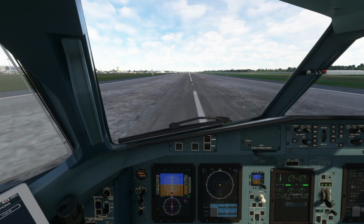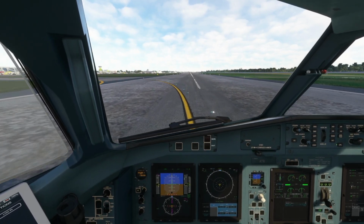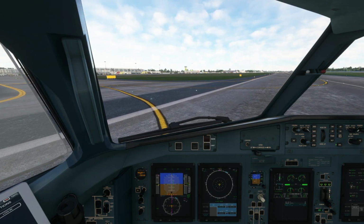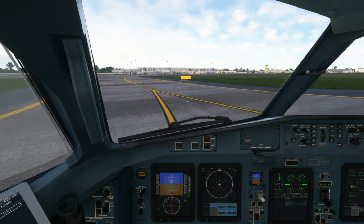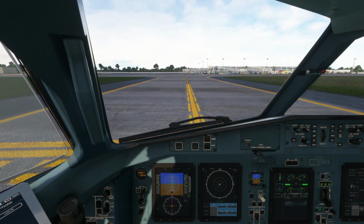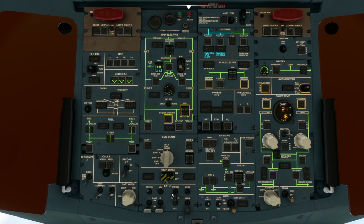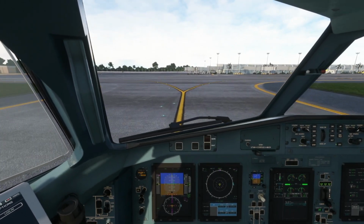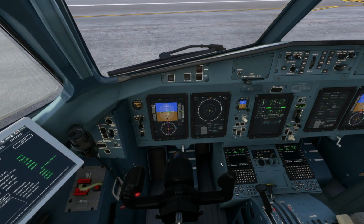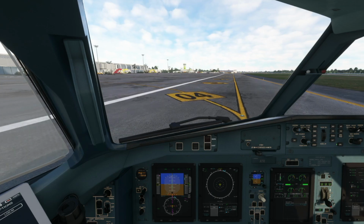Quite happy to roll on a bit here because we're going all the way down to the end, but we should probably take this exit. Right, welcome to Zanzibar. Luckily, for our VIP's holiday, the weather is actually kind of nice. Okay, get the flaps up, get the landing lights and strobes on. Okay, transponder to standby, and weather radar to standby as well. Right, we're going all the way down to the end where the VIP section is, and there's like a hotel out there as well, I think.